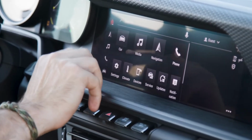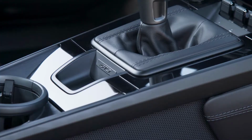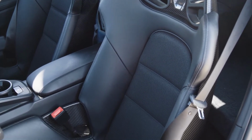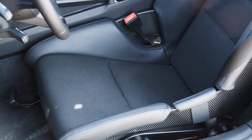The layout of all the controls and buttons feel nice, except for the extensive use of piano black, which has already collected a bunch of smudges. And then we have to talk about these bucket seats. If you are sized like me, which is 5'10", 175 pounds, avoid these bucket seats at all costs. If you are tall, like Alistair, or presumably your average German, these seats are gonna be fine.